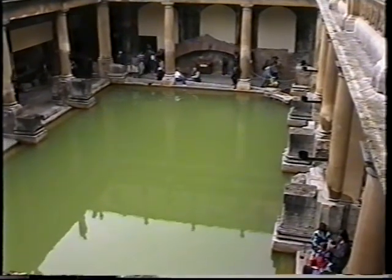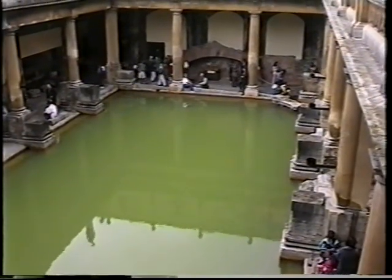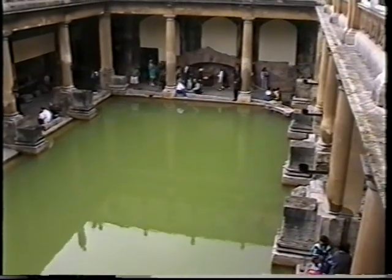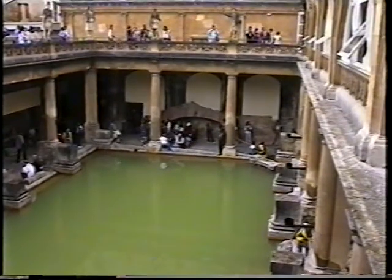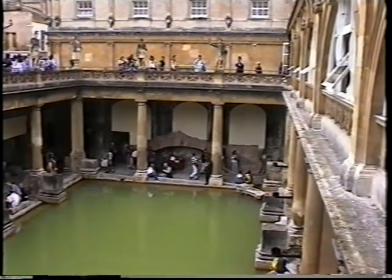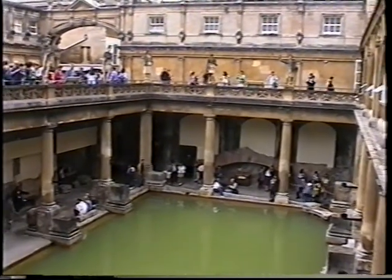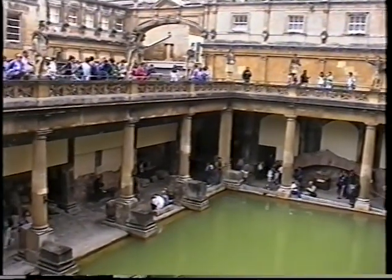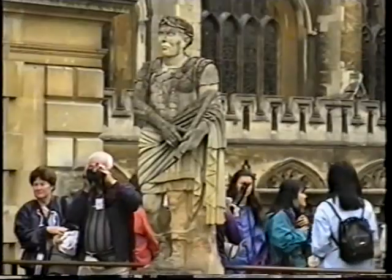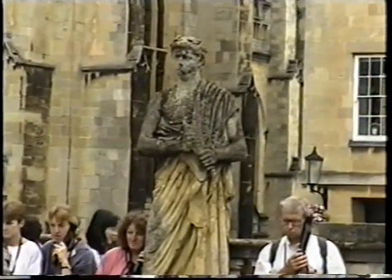These are the original Roman baths, which were allowed to fall into disrepair and decay, and they weren't discovered for many hundreds of years. Then in Victorian times they found them and rebuilt the top layer, this sort of mezzanine floor, if you like, with the figurines, which are Victorian. This is Julius Caesar. Next to him stands Clavius.